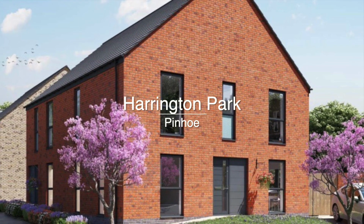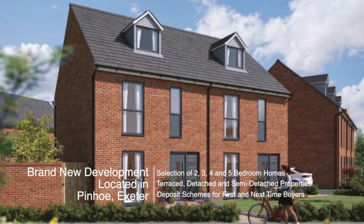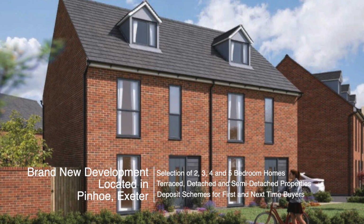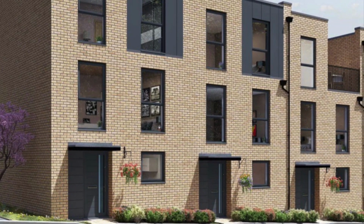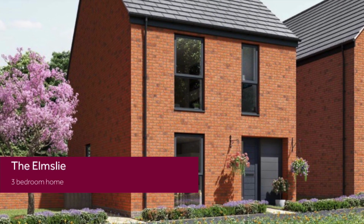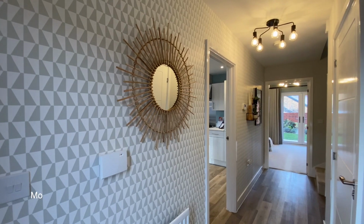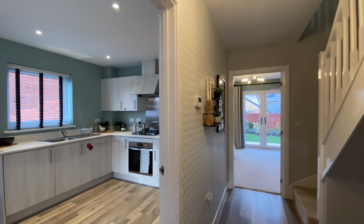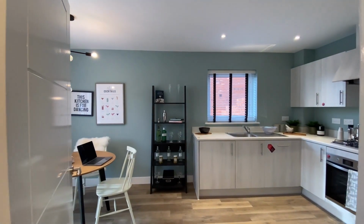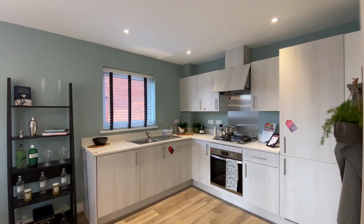Welcome to Harrington Park, a selection of 2, 3, 4 and 5 bedroom homes in a brand new development in Pinhoe, Exeter. These new family homes, including terraced, detached and semi-detached properties, are built with modern fittings throughout and are well located to enjoy the best of both worlds, the small town feel of Pinhoe and the exciting cultural city of Exeter, less than 4 miles away.